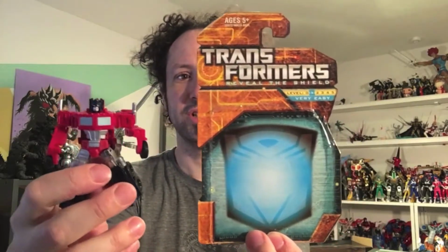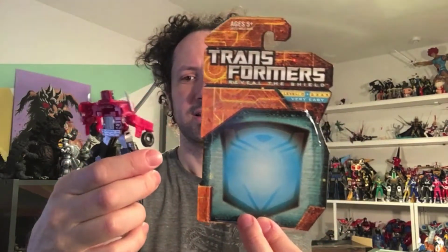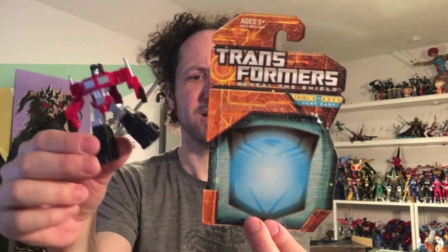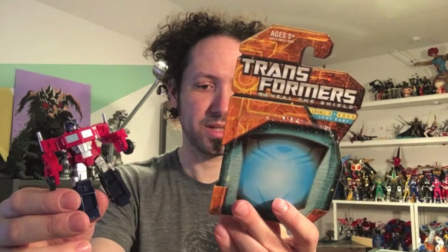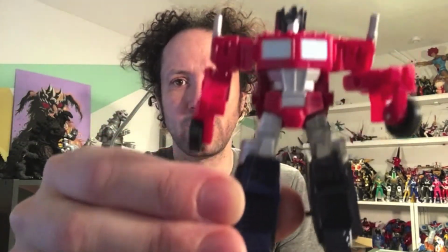So I gave him an Abomination leg and Build-A-Figure, and I got back this cool little Optimus from Reveal the Shield. This is like Legends scale Optimus, but he's kind of small. He might even be smaller than Legends scale. I don't know if Legends scale was smaller back when this line was out. I was not collecting at the time, so I was kind of out on this. I think it's from like 2010. Yeah. So very, very cool little Optimus.